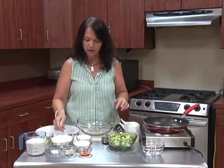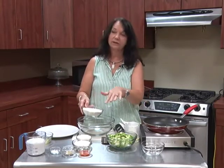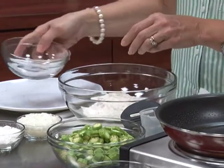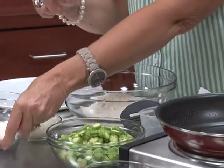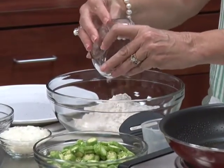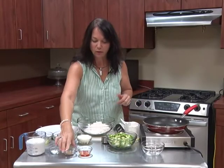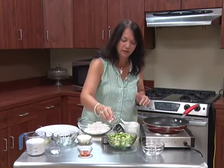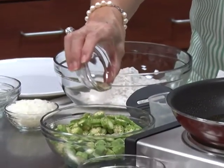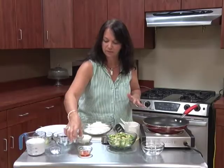So what we're going to do is start off, before we ever put the okra in, by mixing everything else up. So this is about 1.5 cups of cornmeal. And then you're also going to add about 1/2 cup of self-rising flour. And then I'm going to do this, it's going to be a little different. I'm going to go ahead and sprinkle salt, pepper, and garlic. I'm going to sprinkle it on the okra, because this is going to help too with the sticky part of it.